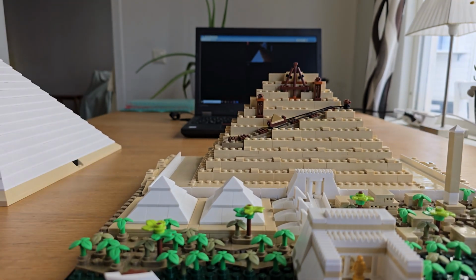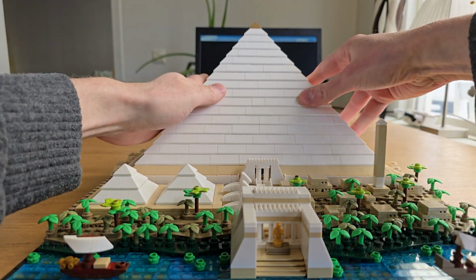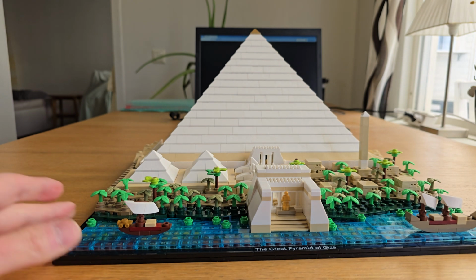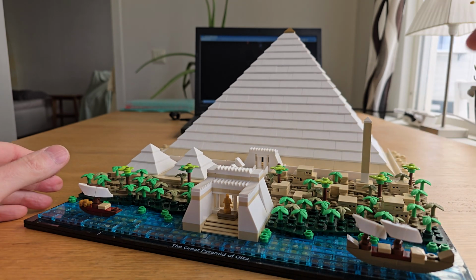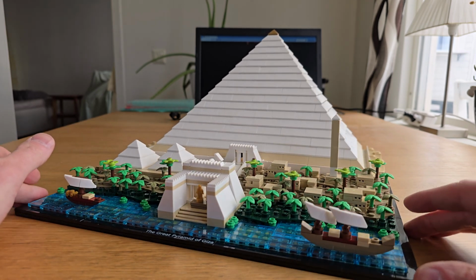You can display it this way if you want, but of course, most of the people, including myself, will be displaying with the pyramid completely built, because it just looks nice in white and gold and in these beige colors. So, right, I guess that's it. I did enjoy the build, of course. It was fairly simple. This was actually one of the more simple builds that I had, because there were just a ton of larger pieces everywhere, except for when I was planting the trees. That was kind of a hassle, but other than that, it was nice.